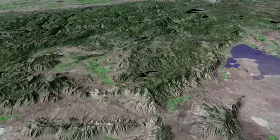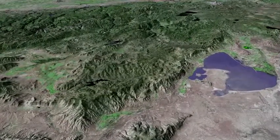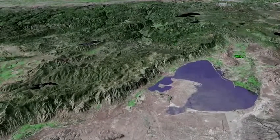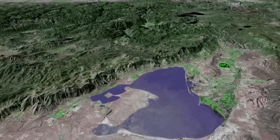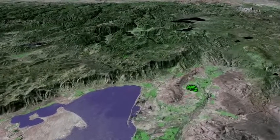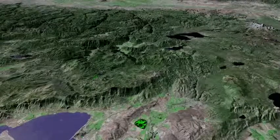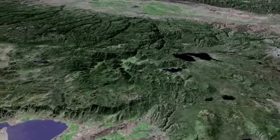We now turn towards the northwest, along the Diamond Mountains, passing over Honey Lake. Mount Lassen appears in the upper right as we increase our elevation to over 300 kilometers.